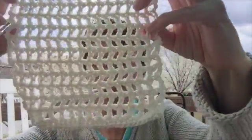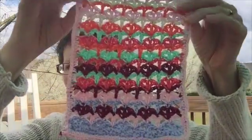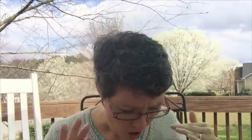So I have been inspired by a tunic that I saw on a gal's Instagram, and I'll give you a link to that. I can't really pronounce this name. I believe it's a Japanese Instagram site, and the tunic is crocheted, mostly mesh stitch squares and rectangles, but also crocheted motifs, granny squares, all different stitches, all different colors.